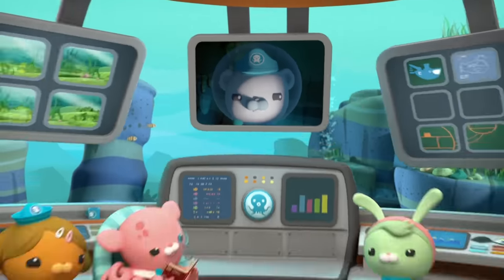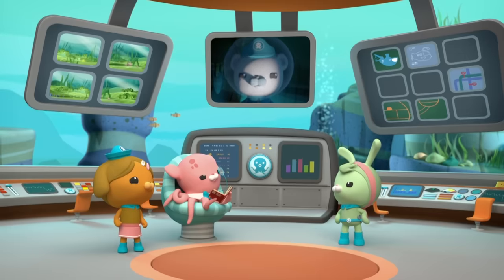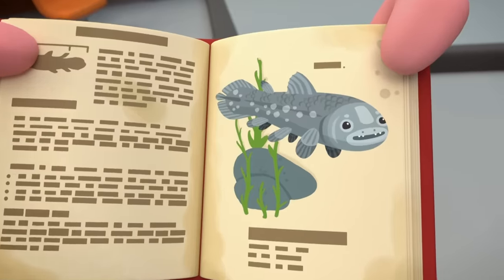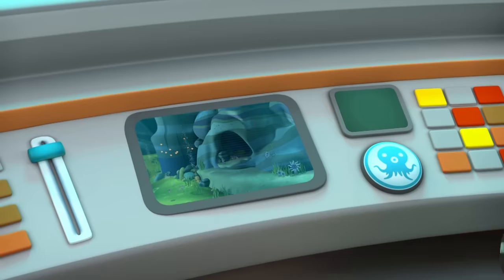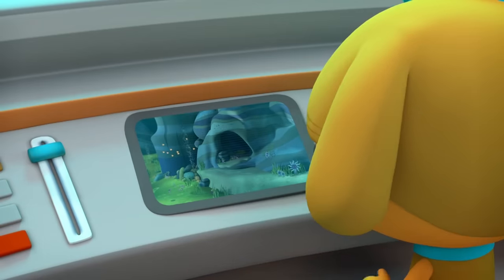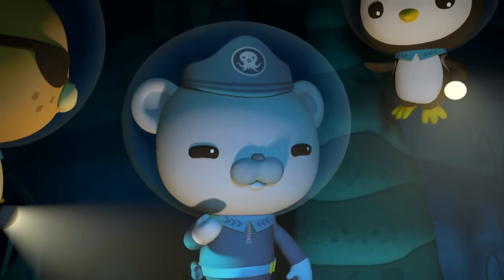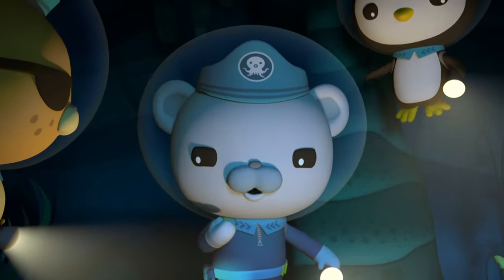Octonauts, something or someone has taken the coelacanth fossil we found in this cave. A coelacanth fossil? A very rare discovery. I do hope you're able to find it. Captain, I've been watching the cave and nothing else has gone in or out since you've been in there. Then the fossil and whatever took it are still in here with us. Keep an eye on the cave and let us know if anything comes out.